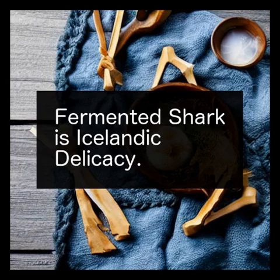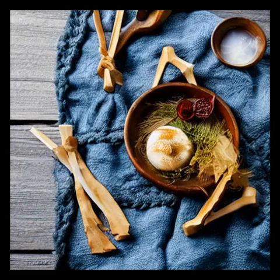Welcome to the fascinating world of Icelandic cuisine, where one dish stands out for its unique flavor and rich history. I'm talking about Hákarl, also known as fermented shark. This traditional Icelandic delicacy has been a staple in Icelandic cuisine for centuries.